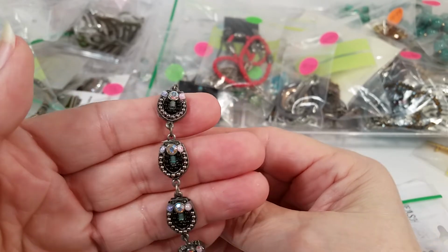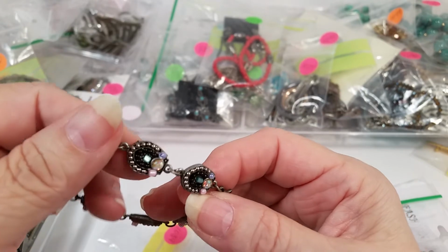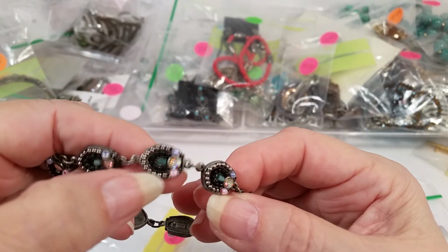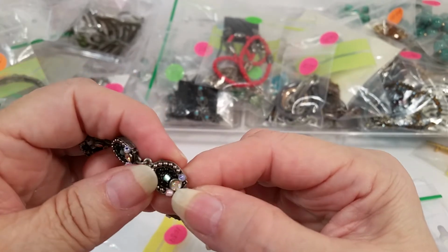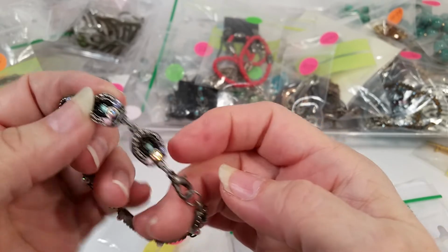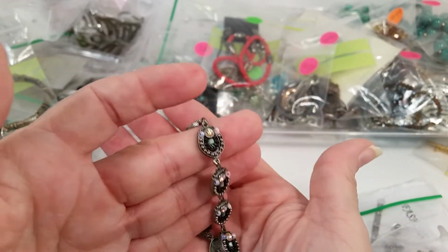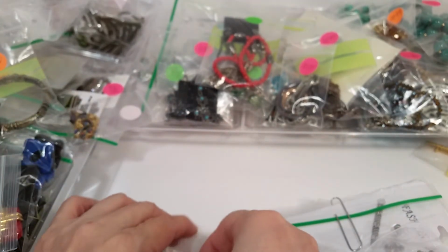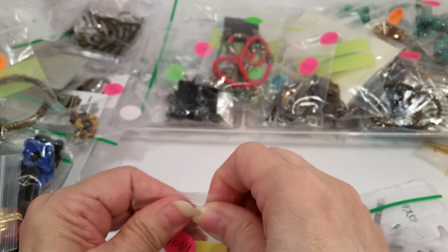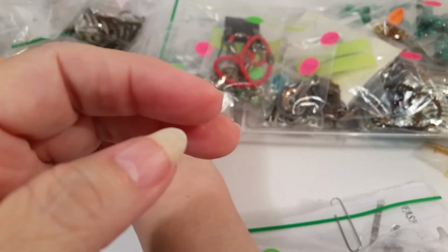Okay, it looks like horseshoes, doesn't it? That's what it kind of reminds me of. And that is actually metal there, but then you have a rhinestone with a couple of beads on each one of them. That's kind of different. Little horseshoes. Or at least that's what I'm calling it. It may not be horseshoes, but I'm calling it horseshoes.